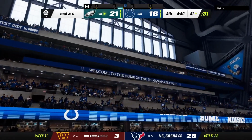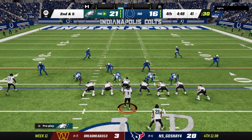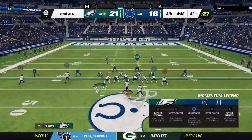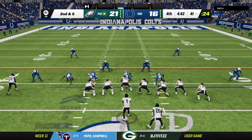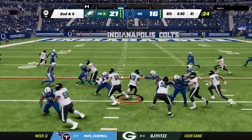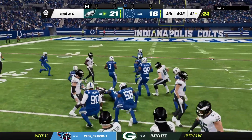They got the leverage up front, good blocking, nice hole for him, ends up picking up nice yardage, stays in bounds to keep the clock rolling. They're in charge of this scenario right now. They want to stay that way. And not in any rush offensively.